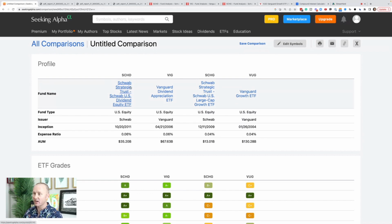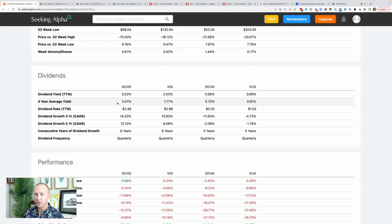The two funds I'm talking about are SCHD, the Schwab Dividend ETF, and SCHG, the Schwab Large Cap Growth ETF. And the two Vanguard funds we're comparing them to are VIG, the Vanguard Dividend Appreciation ETF, and VUG, the Vanguard Growth ETF. And you're going to be amazed that these Schwab funds have outperformed both those Vanguard funds with less volatility.